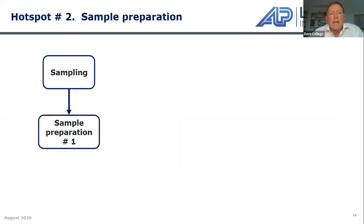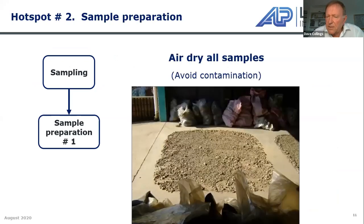Okay. Next one is sample preparation. When you bring the material to the laboratory, you've got to look after it. You've got to really treat it with tender, loving care. And the first thing you do is air dry, and you just make sure that you don't contaminate your samples, that you don't end up with two or three layers all blending into one. Because when you're digging your test pits and sampling, if you have in mind that you're going to in-situ recycle, you actually don't know how deep you're going to recycle. So you have to sample each layer separately and then reconstitute later.